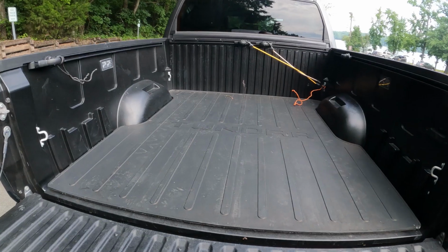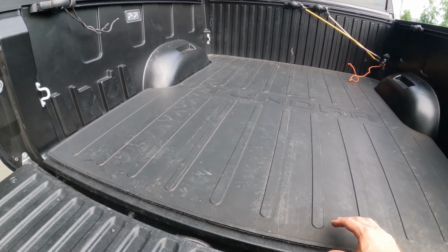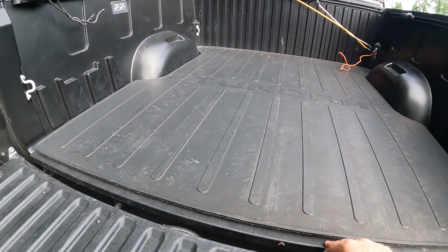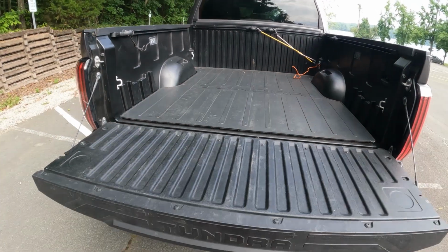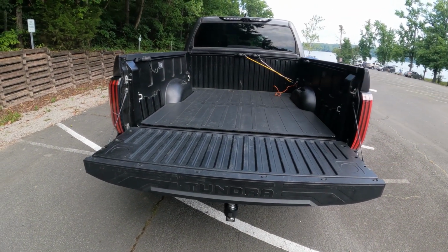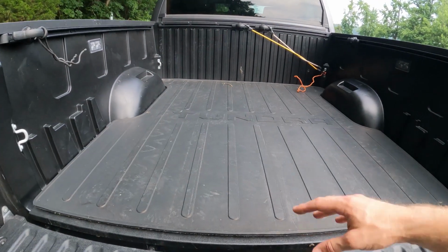Now, an additional like is gonna be this bed mat, although that was an aftermarket feature. I like the composite bed. It's lightweight and strong and very slippery though. So for some people, that's an advantage. You can easily slide in and out gear. But for me and my findings, I wanted something with a little bit more grip.